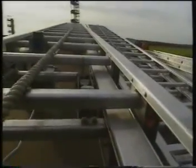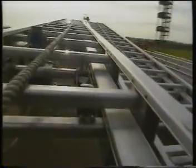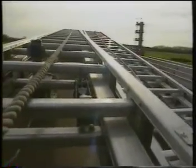They carry 3 types of ladder. The longest is 13.5 meters. It comes in 3 sections and needs 4 men to use it. The crew includes a driver, the commander, and between 2 and 4 firefighters.